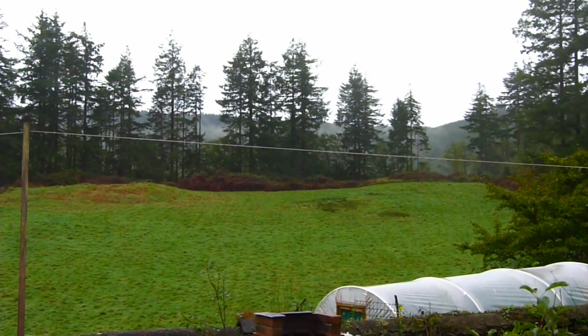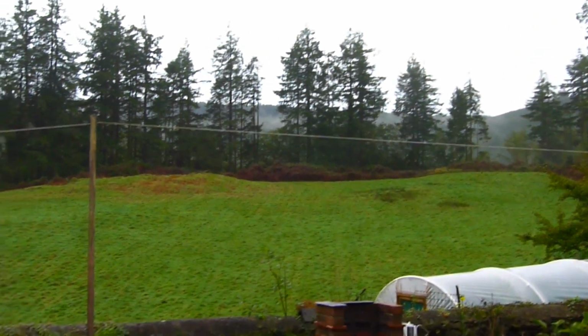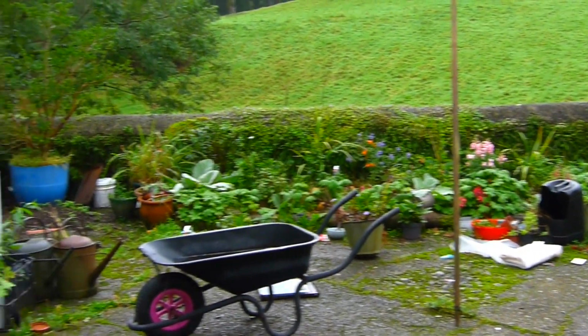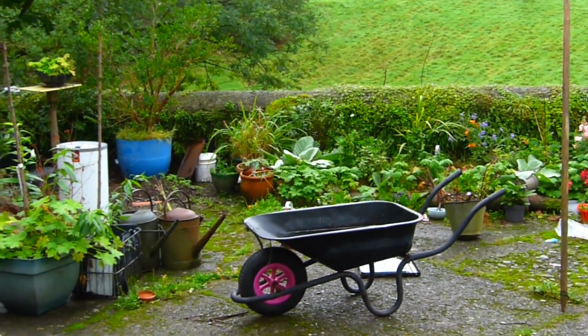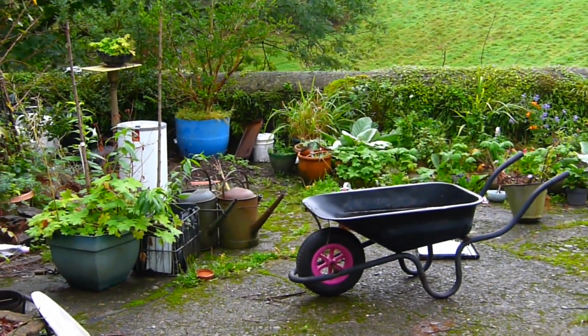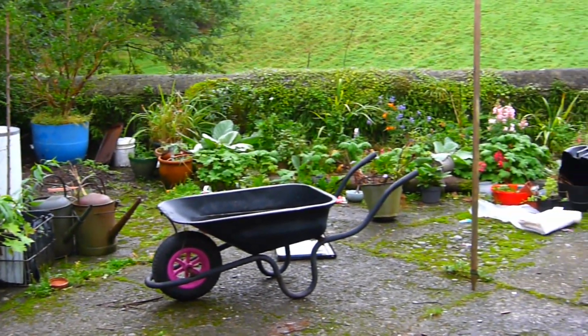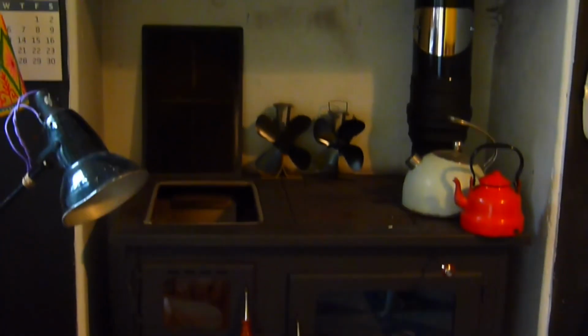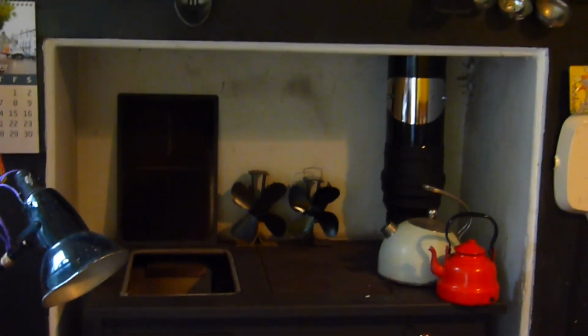So I don't know what the weather's supposed to do today. I think it's supposed to rain. But I'm going to try and get my winter jobs done today. I've got to use my wheelbarrow to move my wood in the garage and get the fire stocked up, get the fire lit, the tea started.